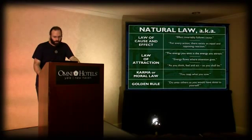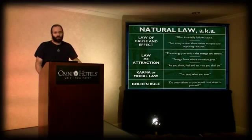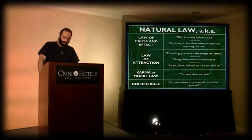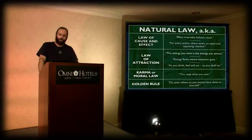So one of those sayings is, the energy that we emit is the energy that we attract. This is true. What we're putting out into the universe is what we're getting in return from the universe and what we're creating in our reality. Energy flows where attention goes. I just talked about this in the last section. What we put our attention on is what ultimately gets manifested in the world.